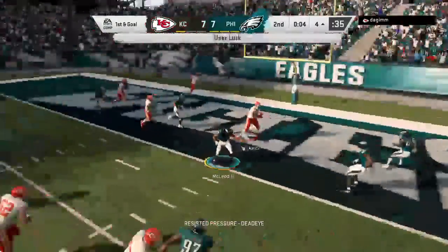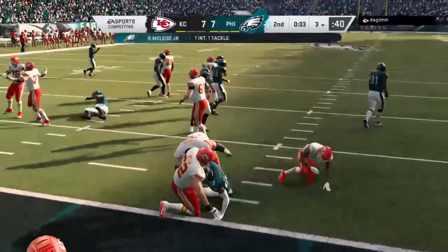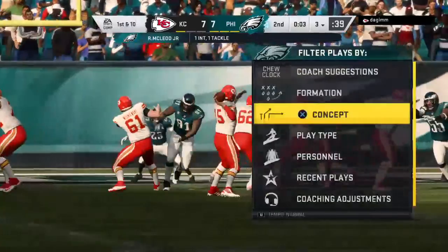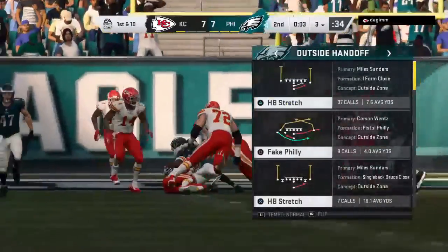Shotgun snap to Mahomes. Trying to find his tight end, Kelsey, and it's intercepted. Picked off by Rodney McLeod.